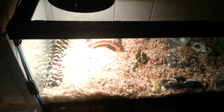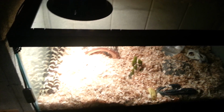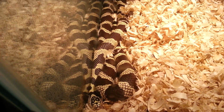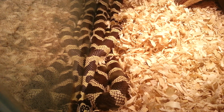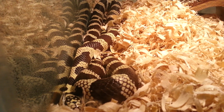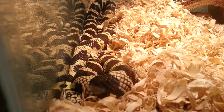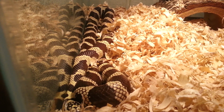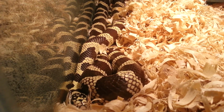Okay, this is a 40-gallon breeder with a 3.5 foot, or close to 4 feet now, California banded kingsnake. Very, very cool little guy. Actually, it looks great too because he shed last night, so he's gonna look pretty for a while.